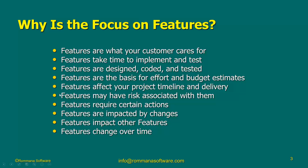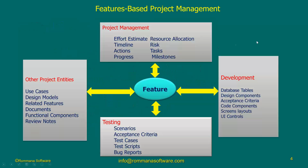As I said, features will affect your project timeline. I don't think I need to spend any time with that. I hope you are convinced that if we are going to manage our projects, we need to focus so much on the features we are delivering to our customers. Now, if you look at this picture, I put feature in the center of attention, and around it, everything else that needs to be managed in relationship to features.